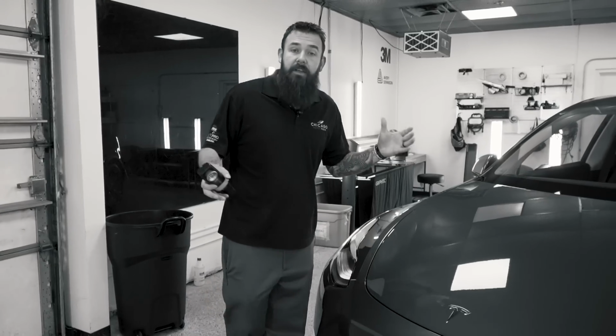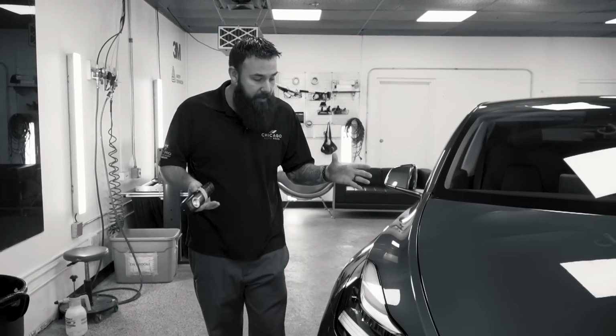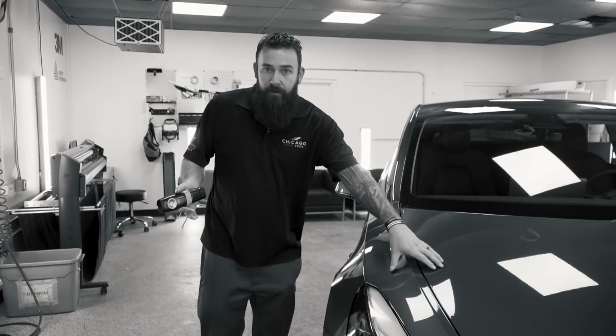After the manufacturer is done with your vehicle, they're gonna ship it out to the service centers or dealerships, and it's gonna go on a truck, and some of these are gonna be exposed trucks to the weather.